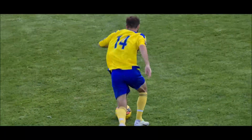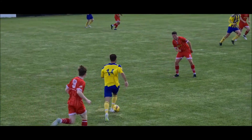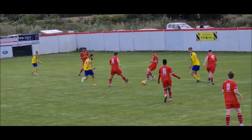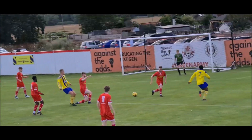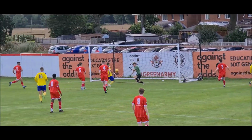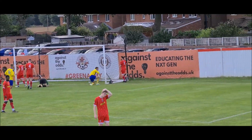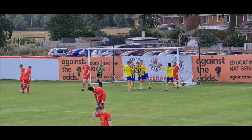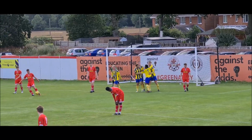Good touch. Driving into the middle. Good ball. Gets it back again. Oh, can he get in? Crosses it. And it's a good Inkberrow goal. And they go 1-0 up. They have been the better side. And it was a lovely move in the end.